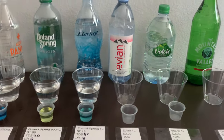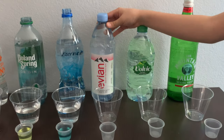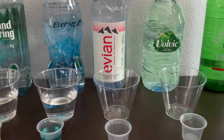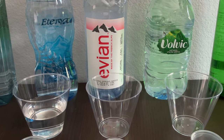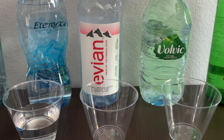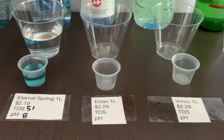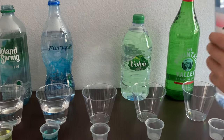Now we're going to test Evian. Evian is natural mineral spring water. It's sourced from Cachat Springs in the small French town of Evian-les-Bains. It's uniquely sourced spring water that's always refreshing and naturally hydrating. With nothing added for taste, the water naturally filters through the layers of protected underground rock for over 15 years. Evian is made from recycled plastics. Let's pour some water in.